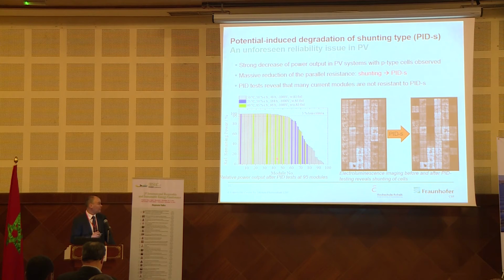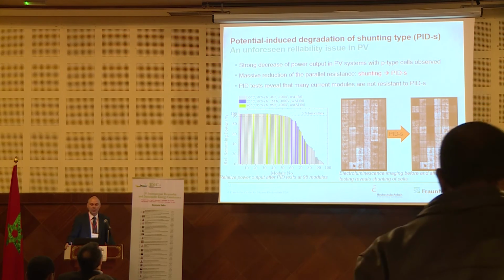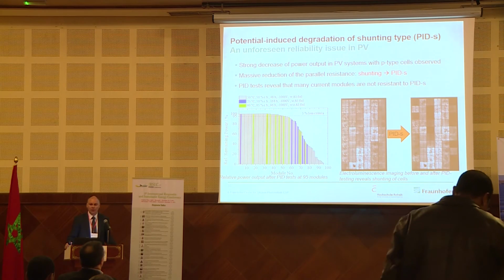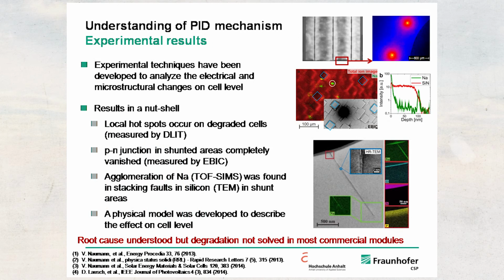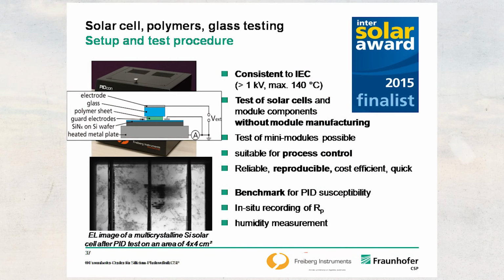Actually, this was a survey which we performed last year, where we tested 100 commercial modules which you can buy, and all those companies will tell you my module is PID resistant. But if you do a laboratory test, then you see roughly 50% of the modules failed, so they are not PID resistant, even if the companies say that. You can investigate that in detail. I will skip that slide, which explains what's going on at the cell level.